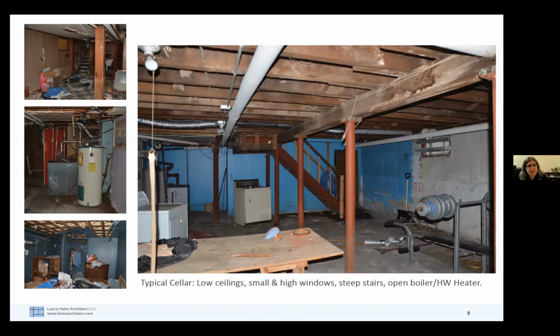A typical cellar has low ceilings. This one actually isn't that low, but they typically have low ceilings. They have small, high windows, steep stairs, never to code, and an open boiler and hot water heater. All of these things are not safe. They're not pleasant to live with. They don't meet code requirements for light and air, and they could be a fire hazard. And people live in them, of course. So this is just giving you the setting of what these cellar apartments look like in a before.